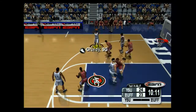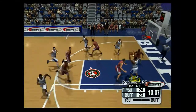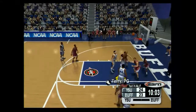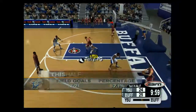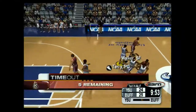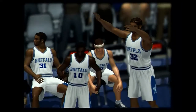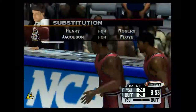Drop. It's a double. And they double him. Johnston passes outside. With the touch shot, Terry grabs the miss. The Youngstown Penguins are trailing by just a little bit here as we move through the first half. Jay, what can you say about their play so far? Mike, it's early and they're still down a little bit, but I think they need to share the ball more. Make some more passes, make that defense work.